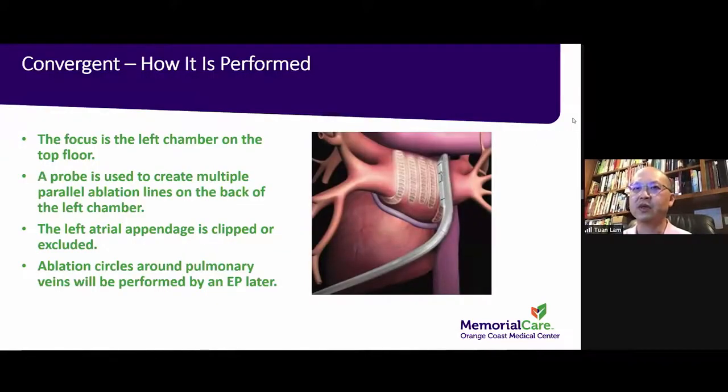How is the convergent procedure performed? The focus of the whole convergent procedure is on the left atrium, not the right, but just the left atrium. The probe is inserted through the sheath into the back of the left atrium, and then using radio frequency ablation, multiple parallel ablation lines are created in the back of the left atrium.